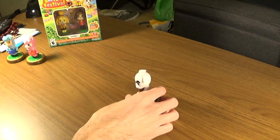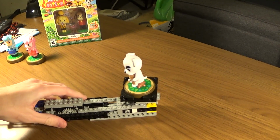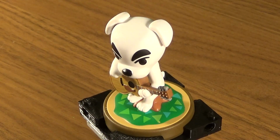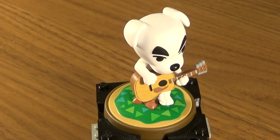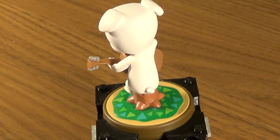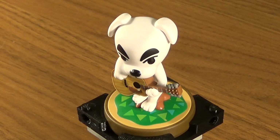So we'll start with KK, because apparently people are buying these 3-packs just for KK and calling the alpacas forgettable. Which, I don't know. I like Reese. But we have KK with his guitar sitting on the stump. Got the nice wood texture on the guitar, pronounced eyebrows, and a significant lack of clothes that KK seems to be famous for when he's not being a DJ. I just realized they're probably going to put out a DJ KK variant, aren't they? Let's get him out of the base quickly.